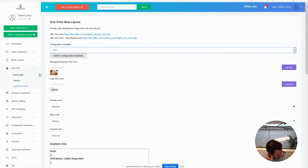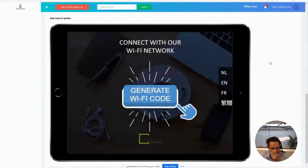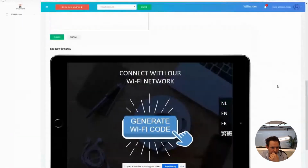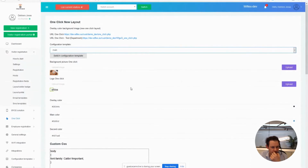I don't know if you have any questions about that, guys. Can you have, for when you do the one-click registration, people entering their email address or their phone so they actually receive the password on their phone or email? If you want that, then we have the visitor registration solution. Okay, another solution? So I will show you that solution now.